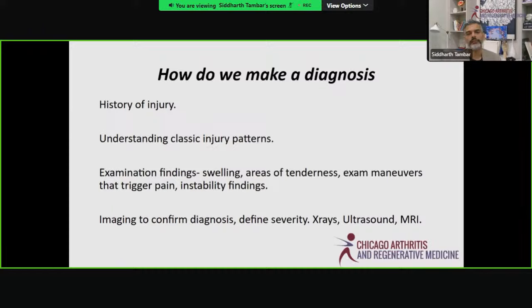And what's your exam findings, right? Do you have any maneuvers that trigger pain? Are there any examination findings that indicate instability, looseness of the ligament as well? That's how we help to make a diagnosis. Now, we'll utilize imaging, not really to just make a diagnosis, but to help confirm a diagnosis. For some areas of medicine, you need imaging strictly to make a diagnosis.